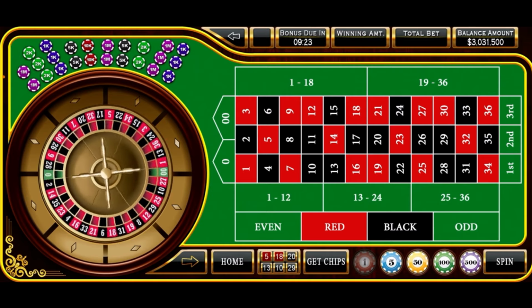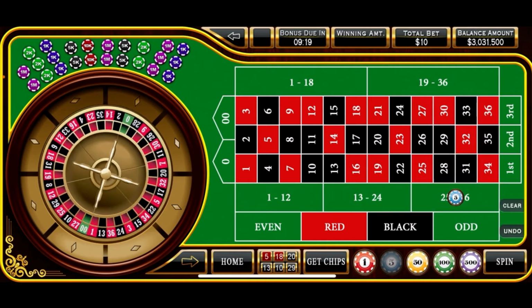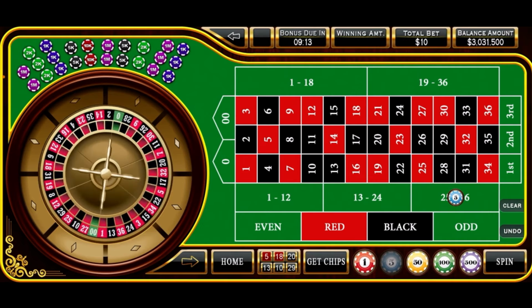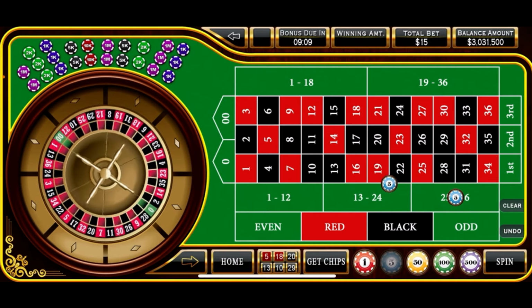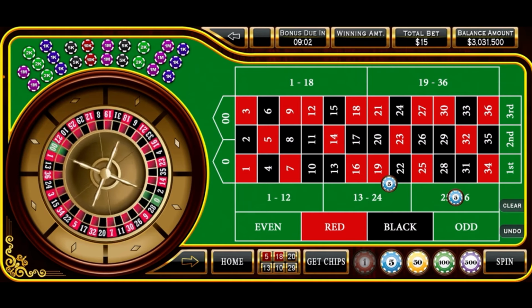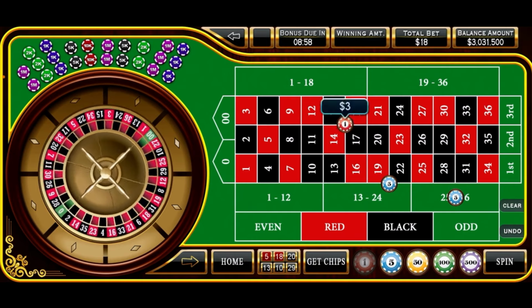Now, how this is bet, we bet $10 on any one of the dozens. So let's go third dozen. We bet $5 on any double street as long as it's not in the third dozen. We're trying to get as much coverage as we can. So let's put that right there. And then we bet $3 on any corner, any number. Again, we don't want to repeat any numbers here, so let's go 14 through 18 for $3.